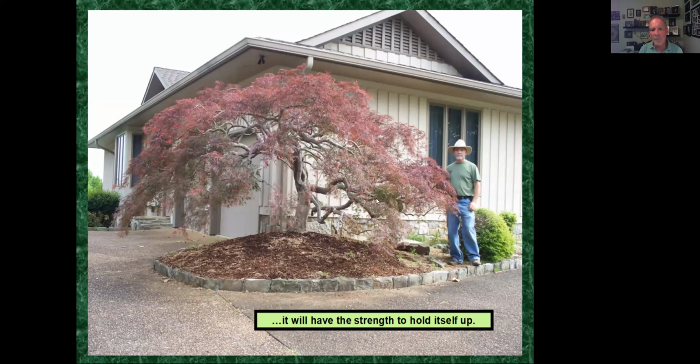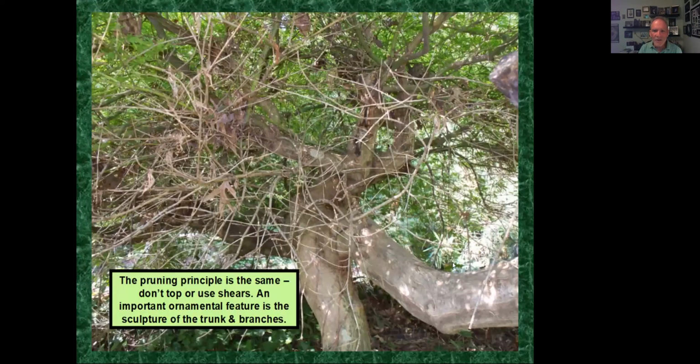But look at the sculpture of this tree. And once again, if you treat the tree like that correctly, it becomes the prominent feature in the front of your home. The good news about this particular house is it was a very Japanese style. So that tree fit in really, really well. So how do you do this? Well, when you prune a tree, this is the interior of that little green Japanese maple I showed you earlier.